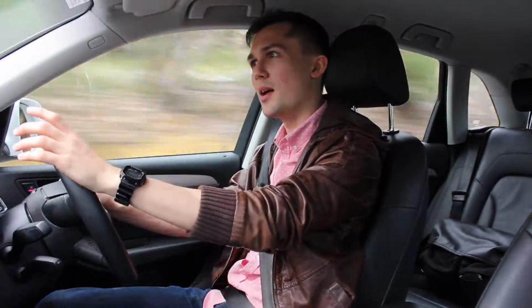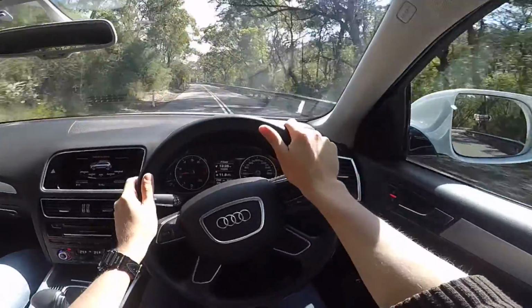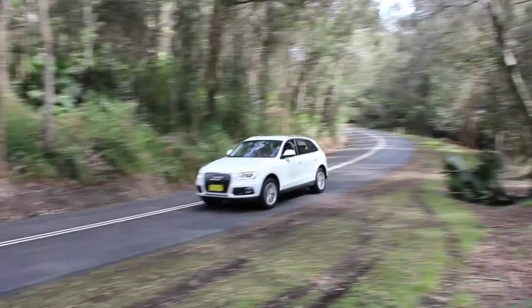It handles pretty well as well. Obviously there'll be a bit of body roll going around big corners because it's a big SUV, but on the whole, the all-wheel drive system grips really nicely and it's just a very pleasant car to drive.